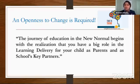Sa iba pang school administrators on behalf ng mga teachers and other educational institutions out there, okay, we ask for help. We encourage you to take part, to accept the challenge. Kasi kung hindi nyo natin i-accept yung challenge, magiging mahirap, lalo na sa parte ng bata, yung kanyang pag-aaral.